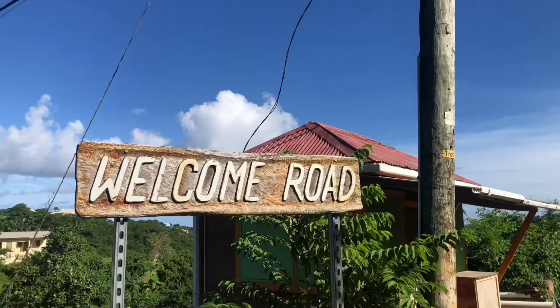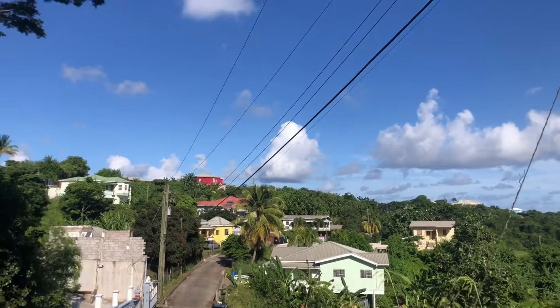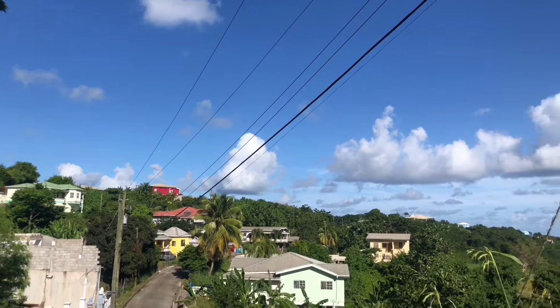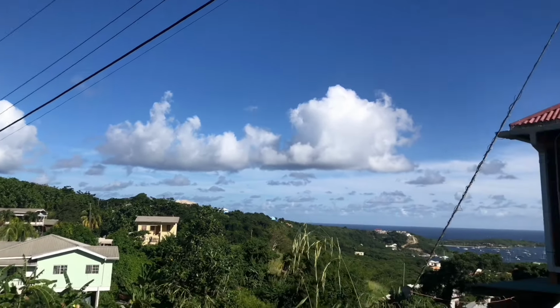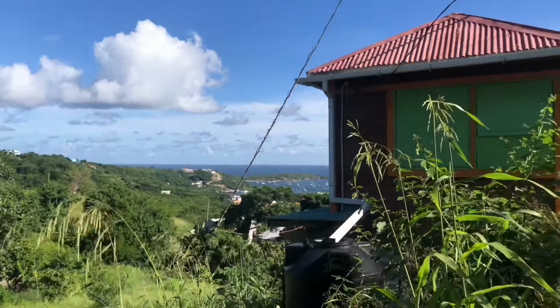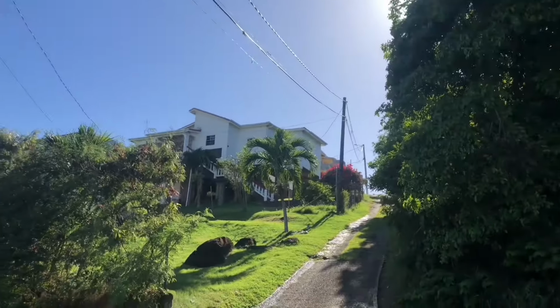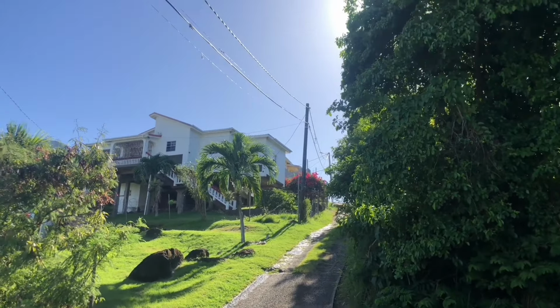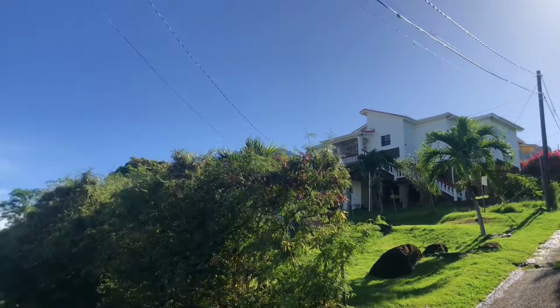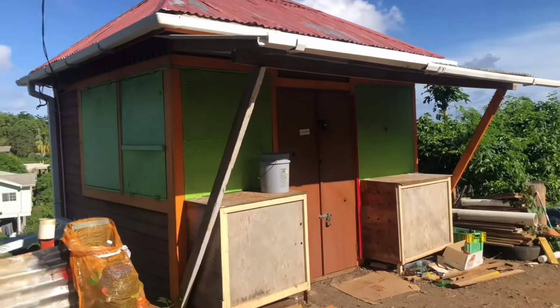So the sign here says Welcome Road. So this is Welcome Road, and it actually is a beautiful view down here. And if you guys could look across there, you could see Egmont, which is right there. And then up this hill right here, there's a beautiful big white house. Very, very nice. A little shop here as well.